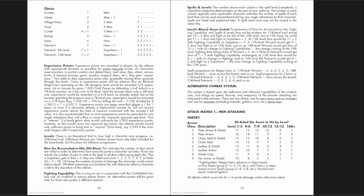We still today, I don't use it. And no one really uses it anymore. You would fight a monster and defeat the monster and get a boatload of treasure, right? And you would get experience based on the treasure.